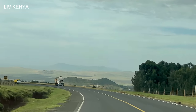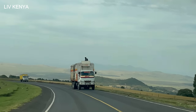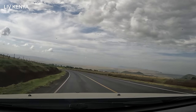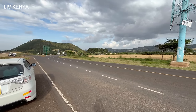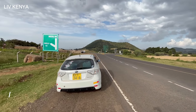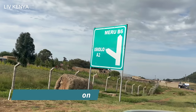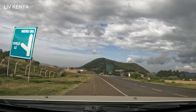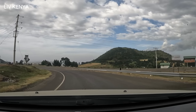Wow, now this is the magical Kenya. Just how beautiful is this? You can see the silhouette of the mountains from far on both sides of the road. Somewhere in the junction between, on the roads taking you either to Meru or Isiolo. Right now we are going to Isiolo and then we go all the way to Marsabit, but on our way back we shall use the Meru route.